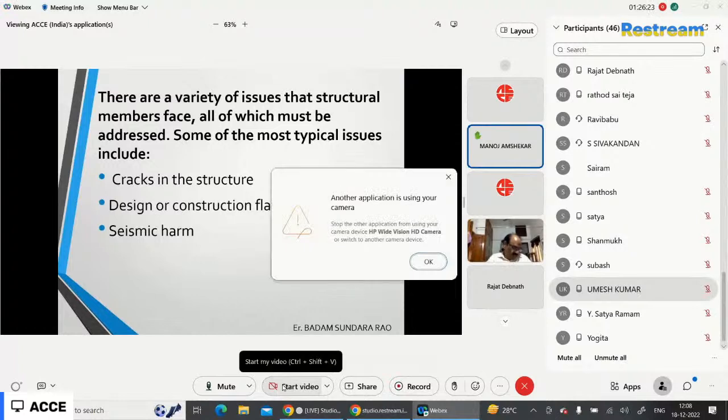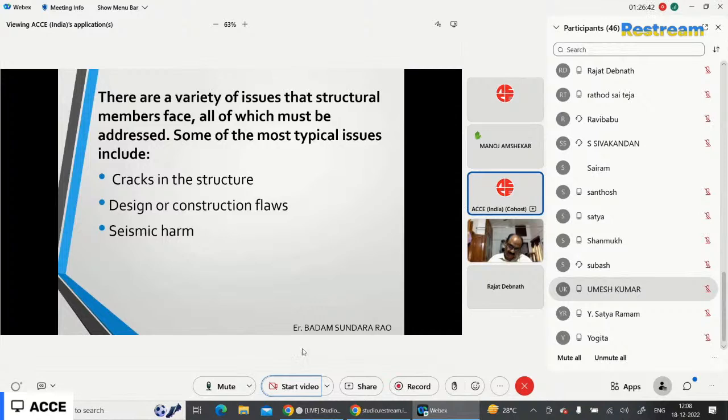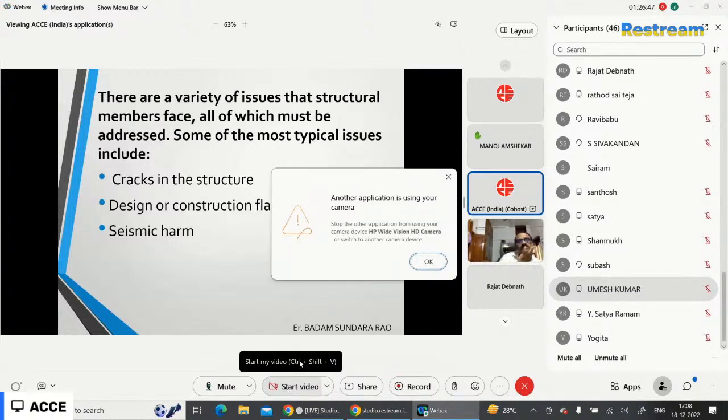And what is the micro concrete? Micro concrete, it uses this polymer, sir. Where repair is there, we generally go for this micro concreting. In this, the polymers are used as a cementitious material.